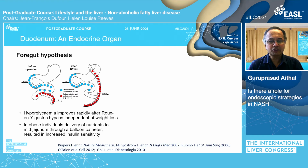First of all, there are two lines of evidence which suggest the duodenum is a key endocrine organ. The first comes from bariatric surgical procedures, where one sees improvement in glucose level straight after Roux-en-Y gastric bypass, well before the weight loss starts, which suggests that there are endocrine functions of the intestine which determine these changes in the blood glucose. The initial thought was that food being exposed to the distal jejunum and ileum early, where the cells are producing anti-diabetogenic signals, might be the reason behind it.